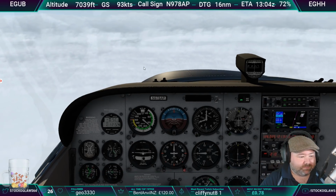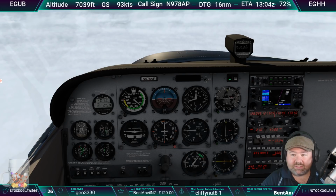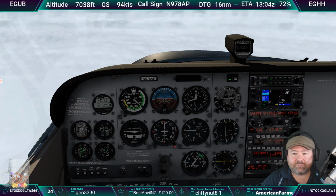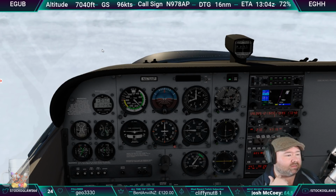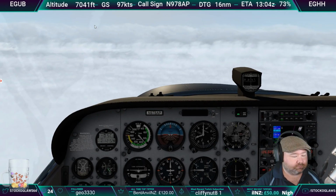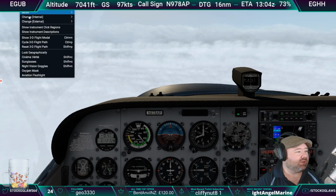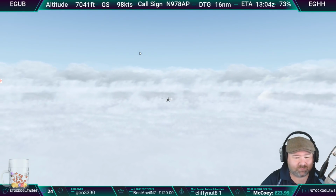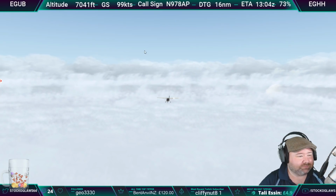Yeah, we're just cruising. What's our ground speed? 93-ish. Yeah, 93. 16 nautical miles to go. Let's do that. This is my new favourite camera view.